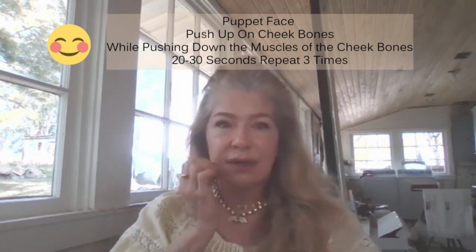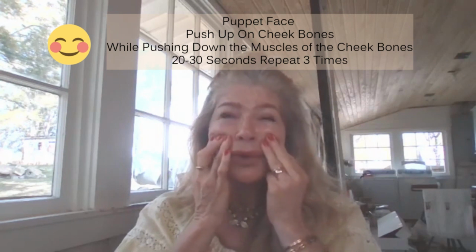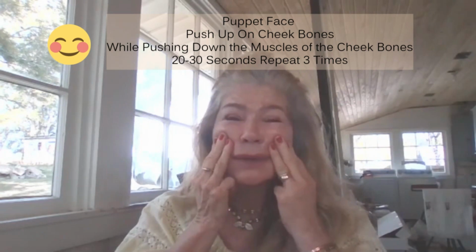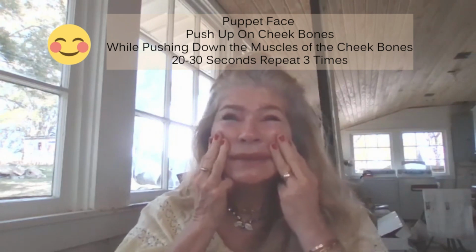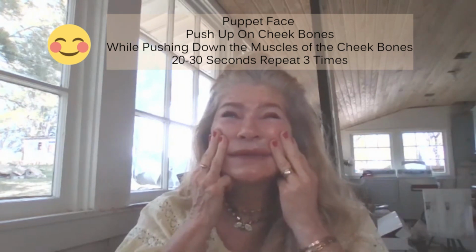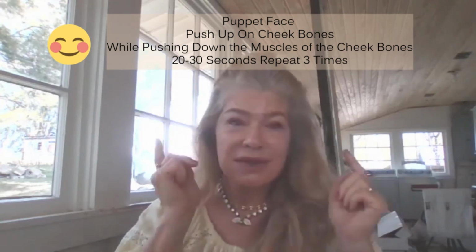So what we're going to do is use our 3 fingers here, and we're going to lift the cheeks, and press downward on the cheekbone. We're resisting with the 3 fingers, pushing up the cheekbone and using resistance, pushing the cheeks downward. And we're going to do that for 20 seconds. 4, 5, 6, 7, 8, 9, 10, 11, 12, 13, 14, 15, 16, 17, 18, 19, 20. We'll do 2 more sets of the puppet face.